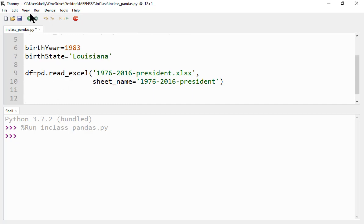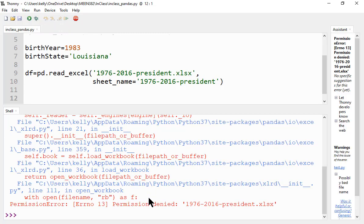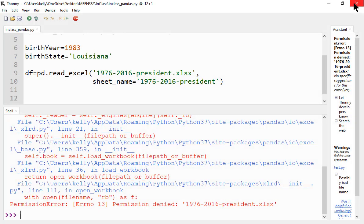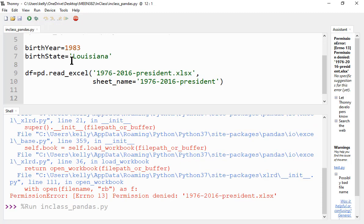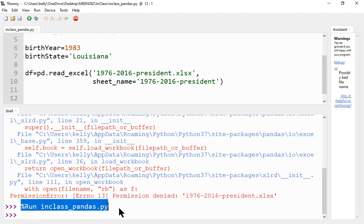It still has no output. If I run this, it shouldn't give me any errors, but oh well, it actually did give me errors. All right, permissions, and you know why? Because I have it open. Excel is also looking at this file, so I need to tell Excel to let go of it so that Thonny can look at it. All right, so no output, but I didn't ask it to do anything, but at least I have no errors.